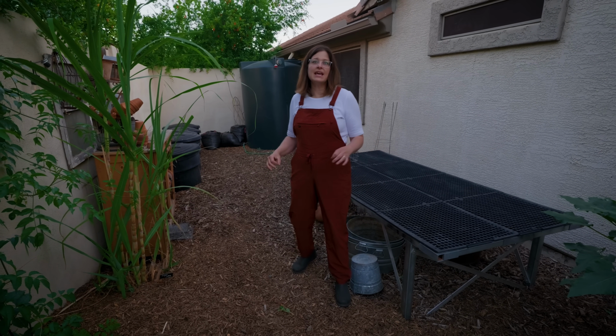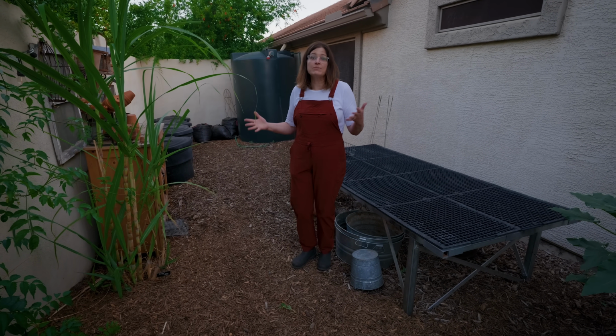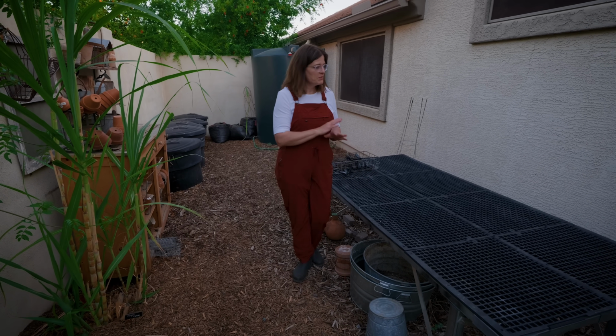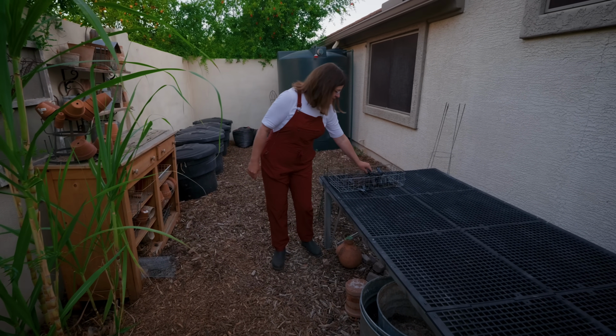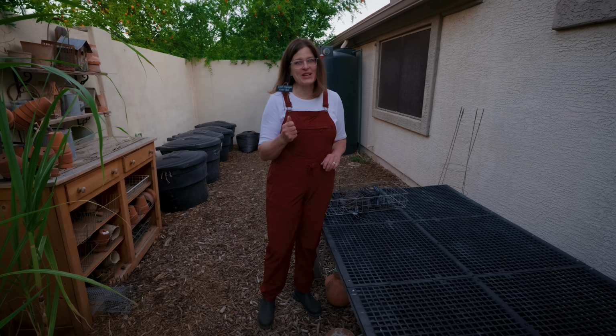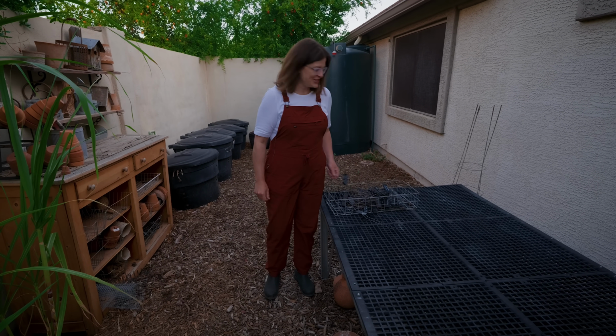Because this area doesn't have ideal sunlight for growing, it's a perfect spot for things like my workstation, where I do a lot of potting up, putting things together. You can see the labels here are ready for my son to spray paint over so I can reuse them. That's one of his Saturday jobs.